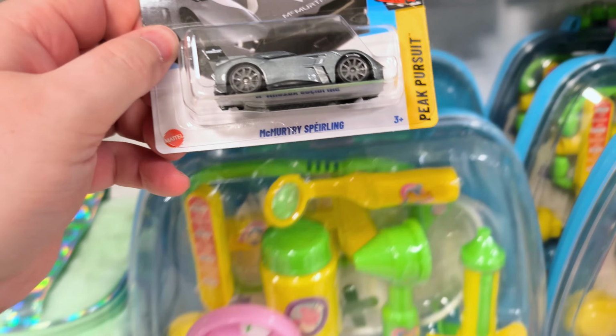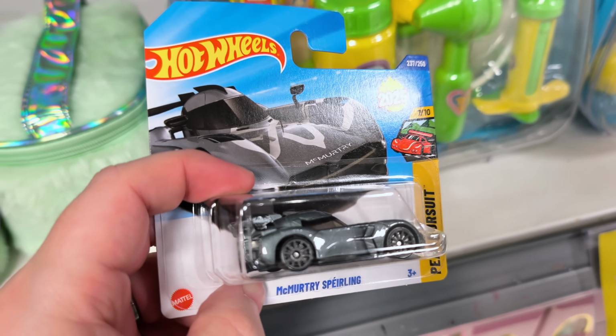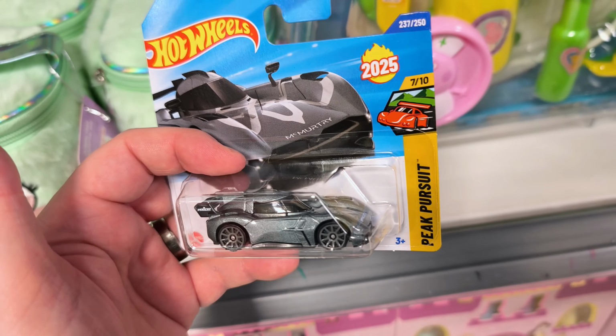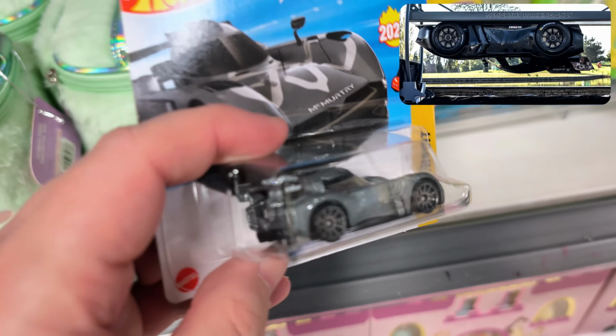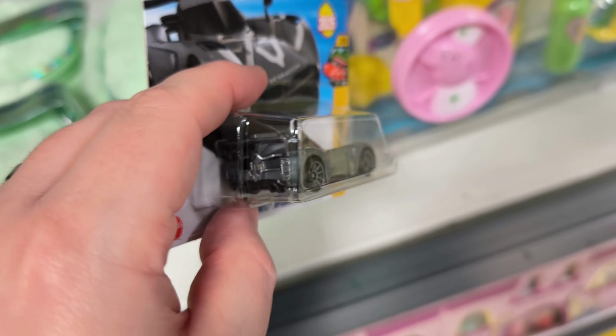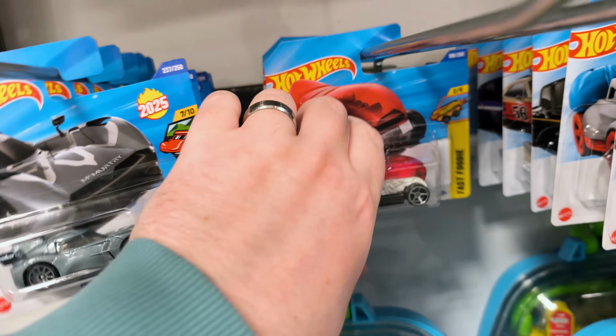And we've also got the McMurtry Sperling, which is a project electric car. I think it's got like 1,000 brake horsepower. They've actually shown this thing to be driving upside down with that downforce, because it's just absolutely ridiculous. But yeah, very unique shape. I do love this car and the casting itself, and I have it already, so I'll leave that here. Let's keep looking.